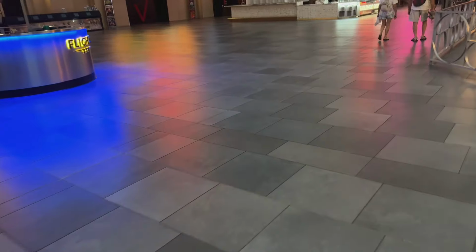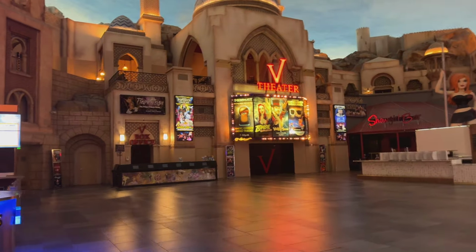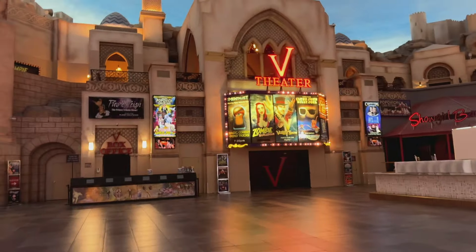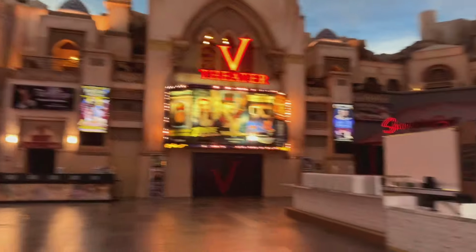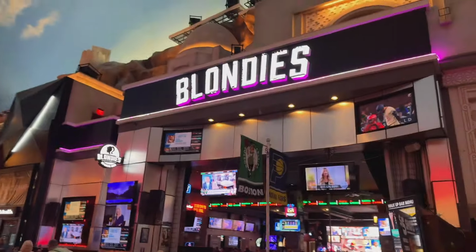All right, again, so we're about to get to our destinations. And one thing that I talked about in our previous video of the cheap eats, I did say the one cool thing that I liked about the Miracle Mile shops is the decor. It makes it look like you're outdoors when in reality you're inside. So once again, we're right in front of the V Theater and we have reached our first location, which is Blondies.